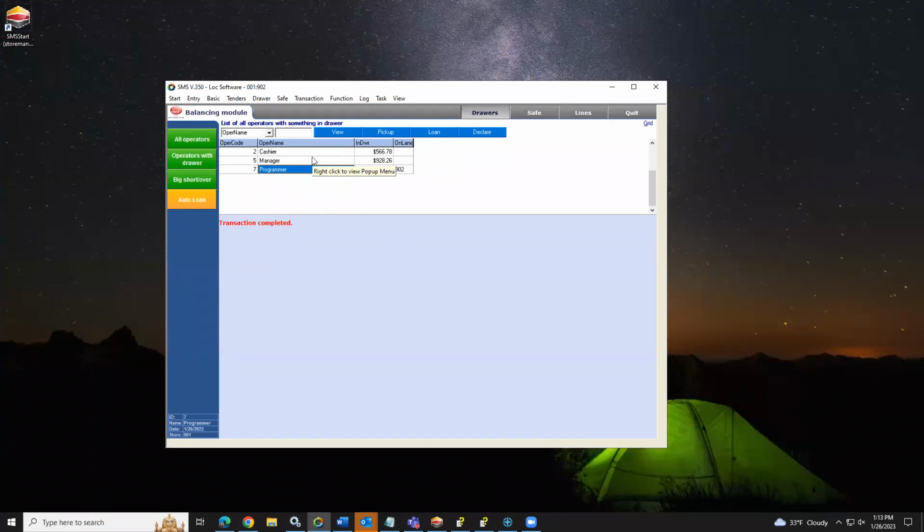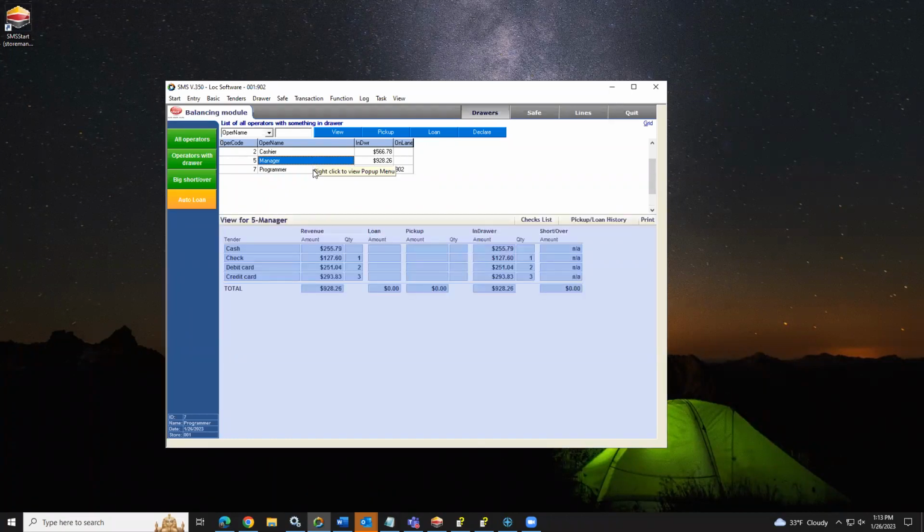Now, we can do multiple pickups throughout the day as needed. So if you have a cashier, they're done for the day, or they've gone to lunch, or they've gone to break, you may do a pickup right at lunchtime, you may do a pickup right at break time, or you just may let that accumulate and just do one pickup at the end of the day for the entire day. There is no right or wrong to that. All pickups will accumulate if you do multiple ones until you do the final one at the end of the day and do a declare.